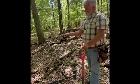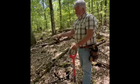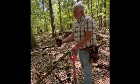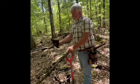Wonder how long ago somebody had that on. I wonder why the leather stayed intact. Not super old for one thing. Cool, fine. I'll come back by and pick that up.